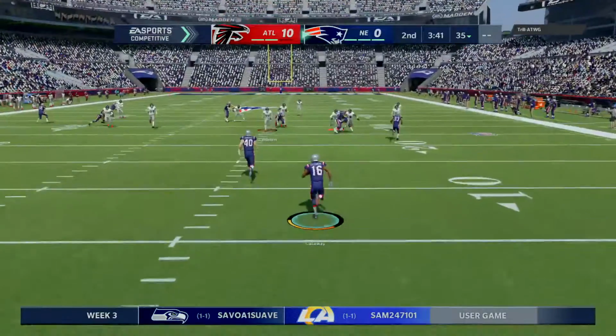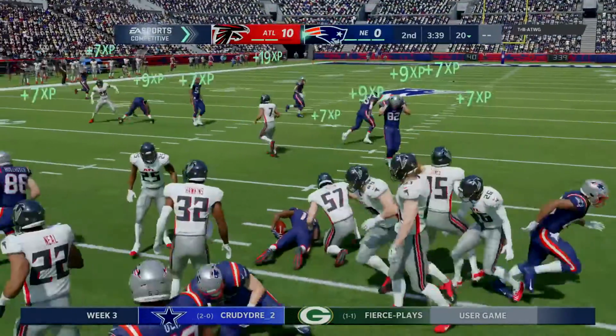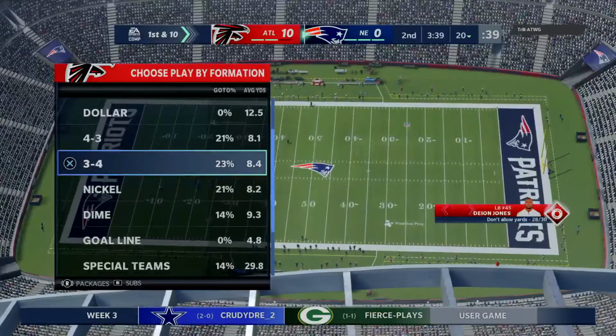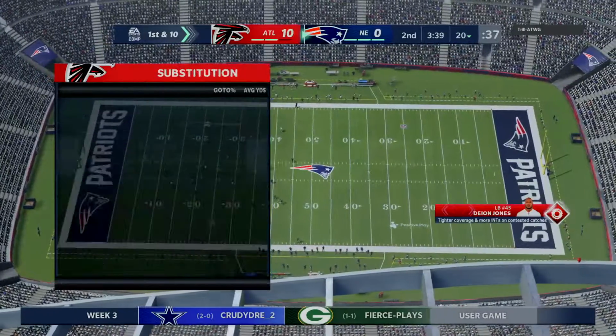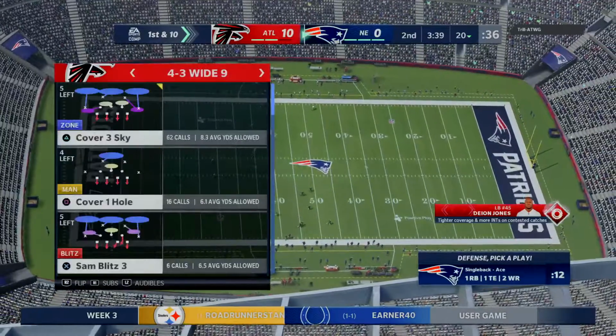Taken about 7 yards deep. And the decision to come out of the end zone is going to cost him 5 yards as he's taken down right at the 20. The Patriots take over 1st and 10 at their own 20-yard line.